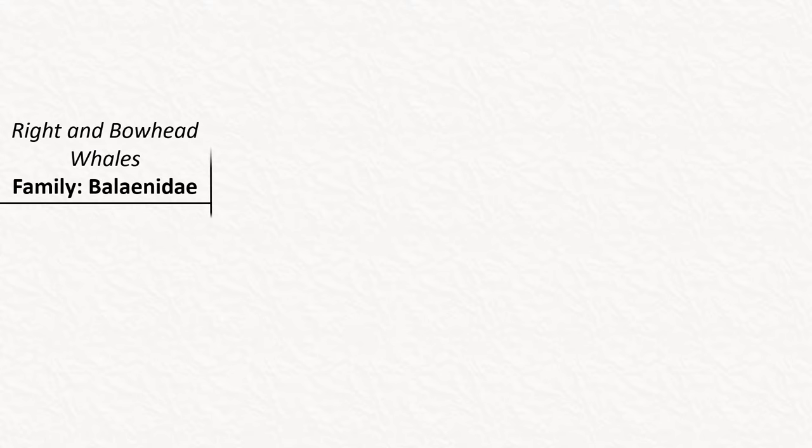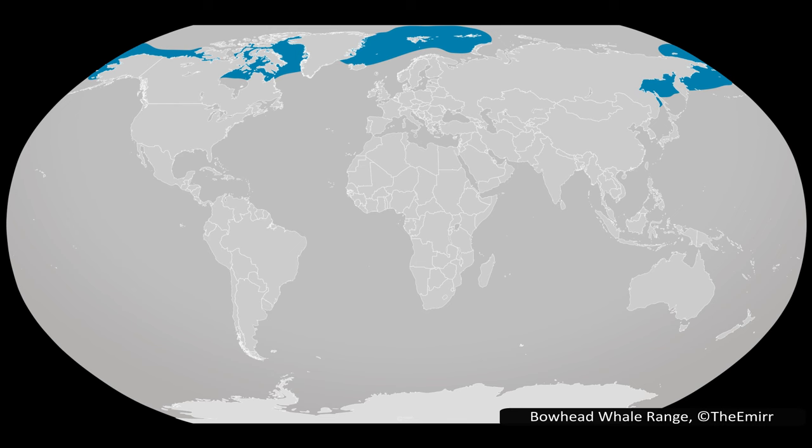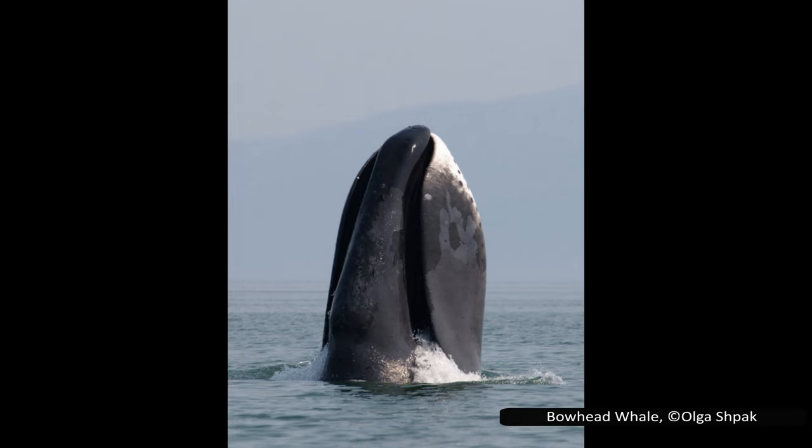The bowhead whale, Balaena mysticetus, is the only living representative of its genus. It is found in the waters around eastern Russia, Alaska, Canada, Greenland, and northern Iceland. The bowhead whale is the only whale to spend its entire life in the Arctic and subarctic waters, so it has several adaptations to cope with this. The first is its large, triangular-shaped head, from which it gets its common name. This head is used to break through the ice so it can surface when it needs to.